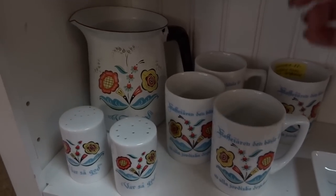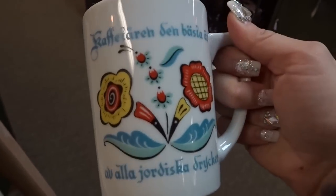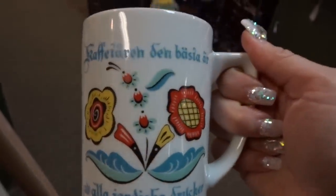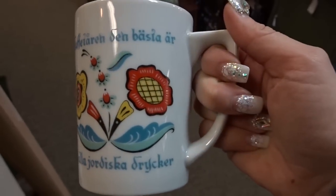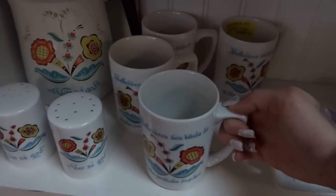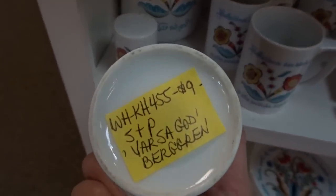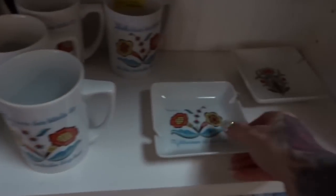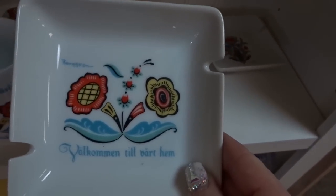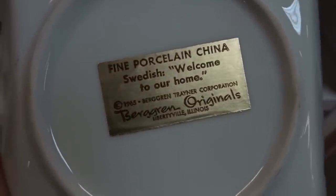You got your coffee pot with the little mugs here. Any of my Swedish family out there, my little YouTube family, if you guys can translate that, that would be quite lovely because I'm just kind of nosy and want to know what it says. They have salt and pepper shakers. $9. Is that for the set or what? Yeah, that's for the set. They have this, and again, I'm so nosy. What does that say? Fine porcelain china. Oh, it says welcome to our home. Look at that, that one just translates it right on the back for you.